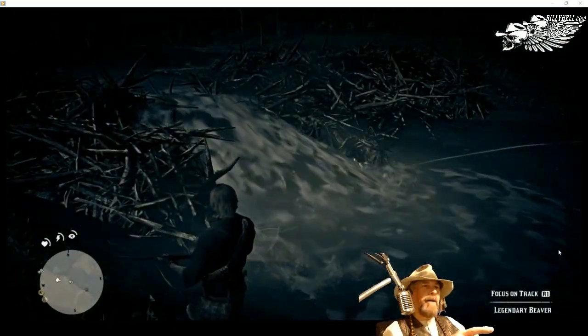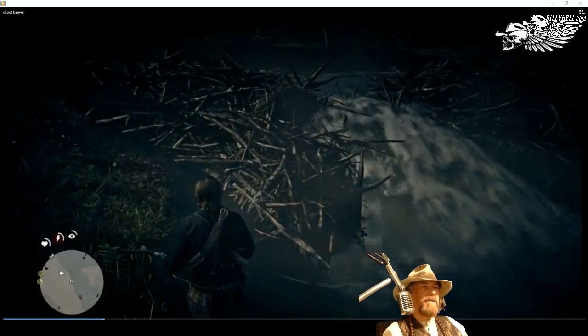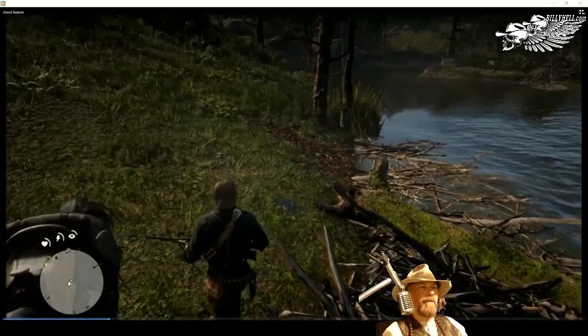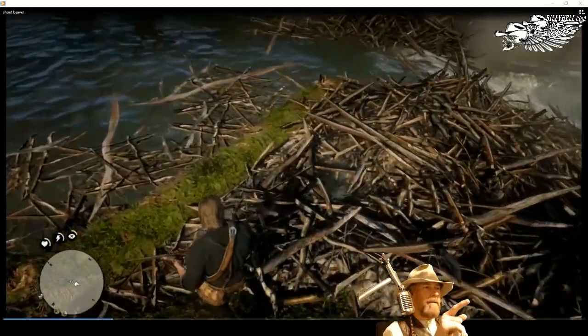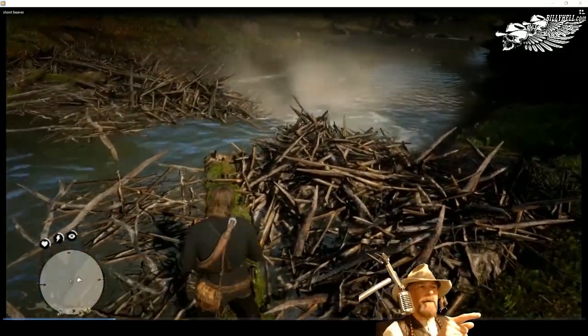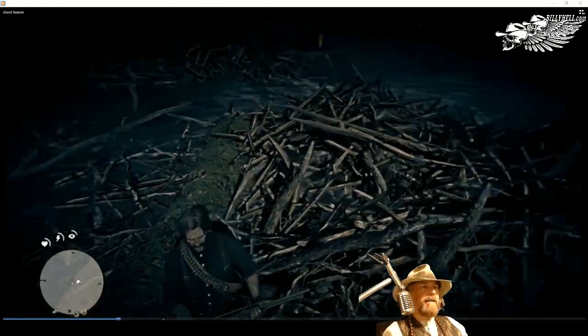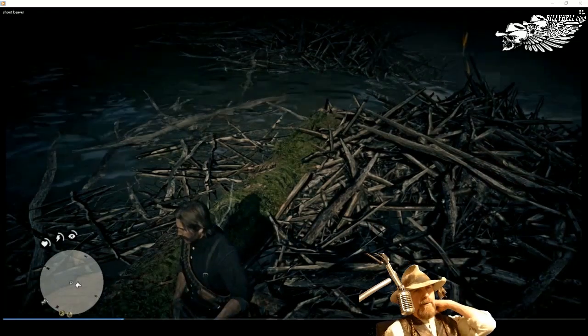So I hung around here a while, and if we watch, I actually threw a stick of dynamite in there and did a few other things. But the key here is to use the right weapon. So I have the little varmint rifle, and I thought that would be the least destructive for the beaver pelt.